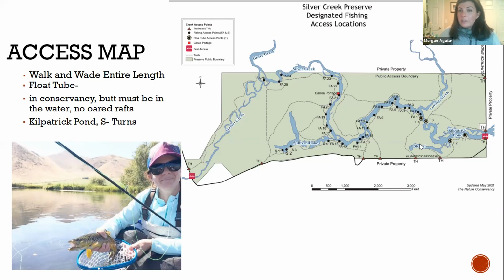Did you have a question, Rhonda? I did. I noticed here in Conservancy, it says butt must be in the water, no oar draft. So a lot of us have those fish cats where you're not sitting in the water like the donuts that you can rent at Peekaboo Angler. We've heard mixed stories. Can we use those fish cats? You can use a U-boat. It does not have to be round. Okay. But the description through Fish and Game and on the Conservancy is butt in the water. Jill, I don't know if you can add to that.